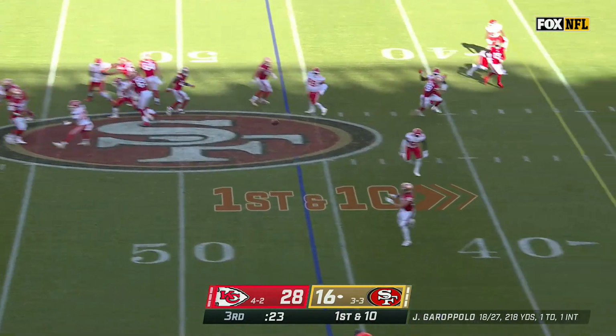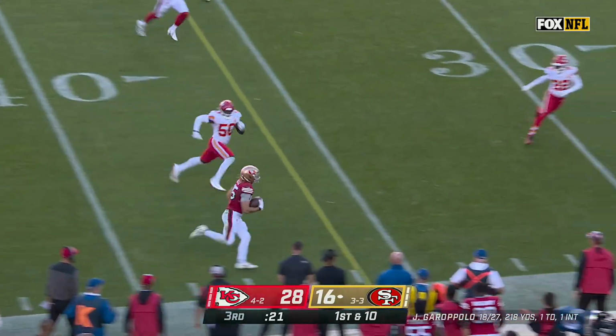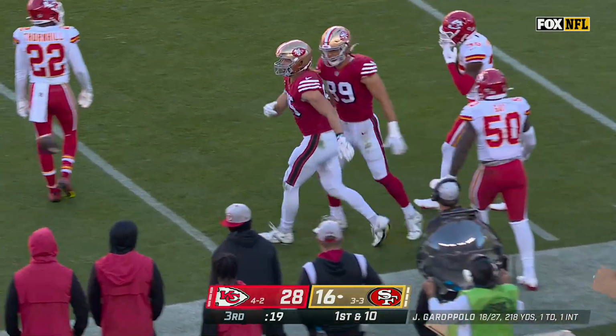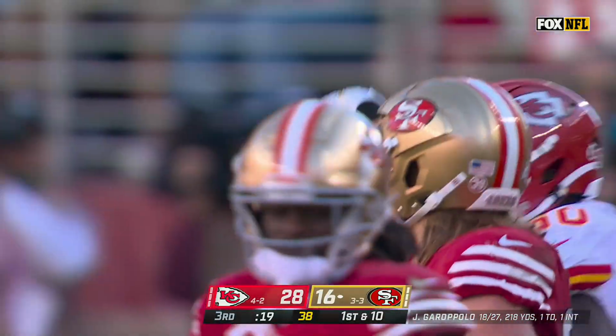On the fake, pressure again. Kittle's wide open, turns it upfield, and a first down to the 30. And that gets the crowd back into it.